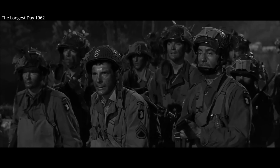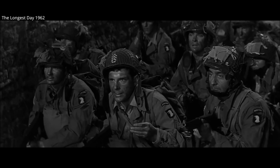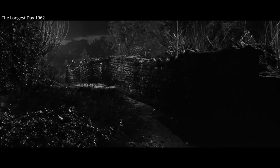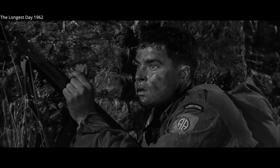Once on the ground, a paratrooper with a cricket could make their way to an objective with more stealth. If he came across someone, he could hide and let out a single click. If a friendly paratrooper was nearby, they would let out 2 clicks.